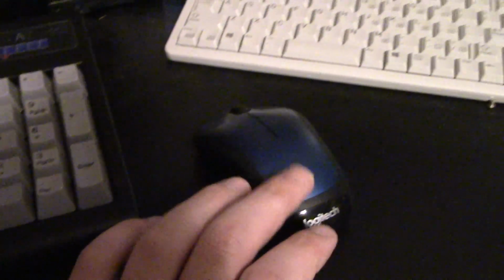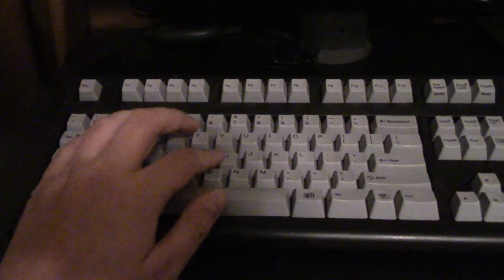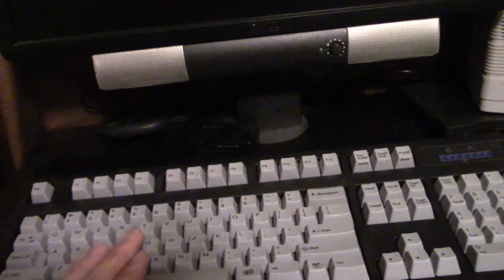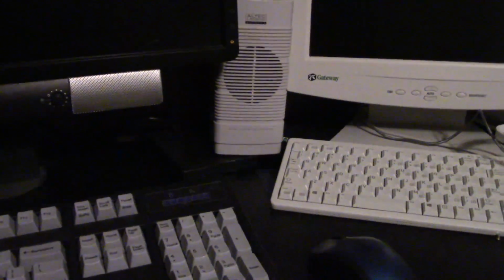So for peripherals, I've got this simple blue Logitech mouse, this very nice Unicomp Model M style keyboard with buckling spring keys, and this 1080p Dell monitor with soundbar, which is convenient because I really don't have any room for speakers on this desk, except for this Gateway 2000 setup next to it. So, without further ado, let me open the lens to the webcam. Let's fire it up.